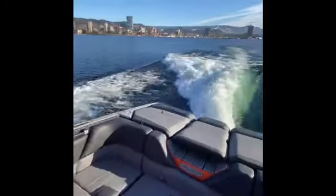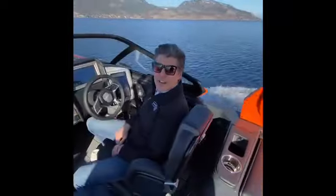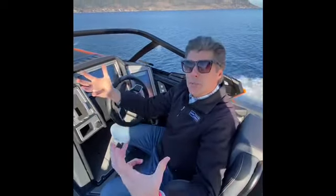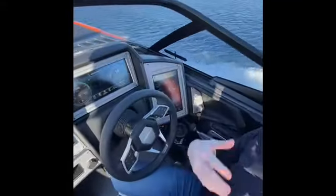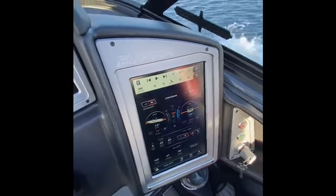Essentially our wave is created immediately. And let's say we have a crew of people in here, maybe people are moving around in the boat. In a typical boat that would start to affect your wave performance, but in a Supra it's not, because all you're going to do is turn our AutoWake on, and now it's going to monitor for all those changes that are happening within the boat.